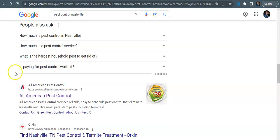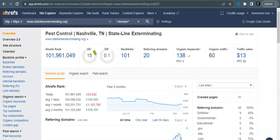Lastly, the next one down is your organic traffic. So this has to do all off of your backlinks, which are simply just other websites that are mentioning yours. They're linking back to you and passing back power. So this is a tool that I use called Ahrefs. It is just a tool. It's not 100% correct all the time.